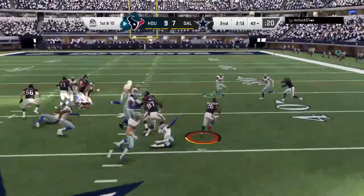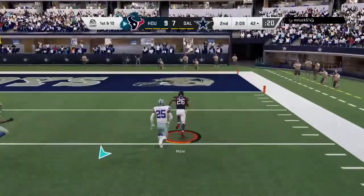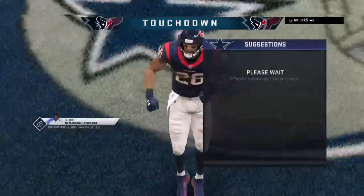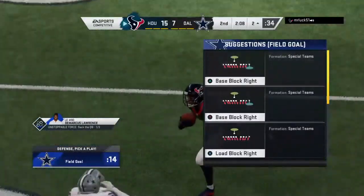A first down carry now for Miller. He's got the first down here inside the 30. And he's in. Touchdown, Houston. Lamar Miller, 42 yards. And the Texans push further out in front.